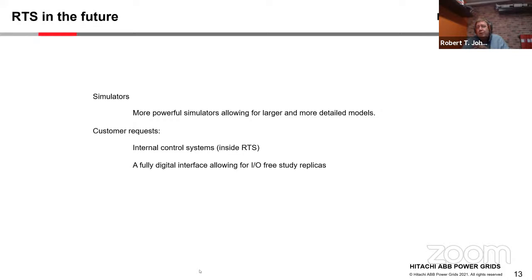In the case of replicas, we have seen demands, and we also used to have a solution that worked with our earlier control system, a fully digital interface allowing for IO-free study replicas. This is something that we will probably go back to in order to be able to provide real-time simulations, but with a smaller footprint, because a replica is quite large. As Sebastien said, they had 200 cubicles, so you will have a huge space that is needed for any replicas if you want to have several of them.